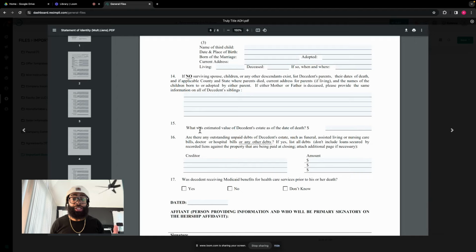So number 15, what was estimated value of the decedent's estate as of the date of death? I have no clue how much my brother was worth, so I'm going to put ENA here as well. A lot of the times the families really don't have a clue what all their family members possess until they die and things start coming out. So a lot of times we put ENA here, but if the family knows that the person who passed away is worth $500,000, put $500,000 here.